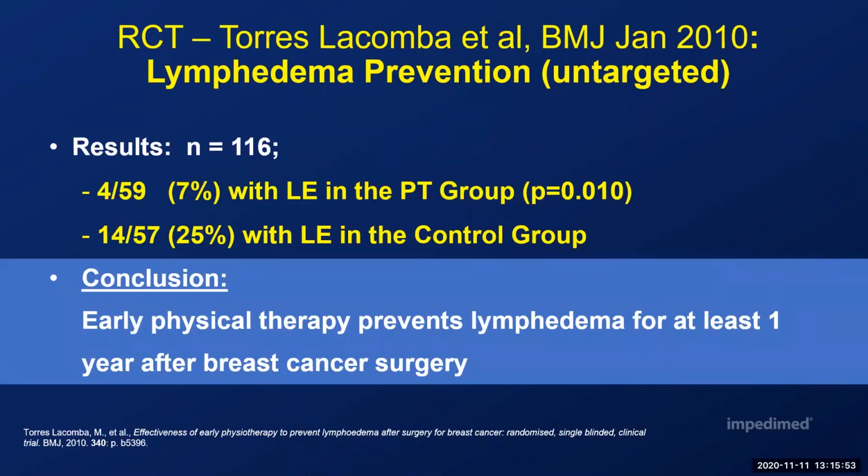The results were pretty striking. In the prevention group, only 7% of patients developed lymphedema. And in the control arm, 25% of patients developed lymphedema within a year. These numbers are fairly compatible with what we could expect in any ordinary axillary dissection series. What happened here was a dramatic reduction, about 18% absolute reduction in lymphedema, if they applied this physiotherapy to all patients. So if someone has questioned whether we have evidence about this, here's the evidence. This is a prospective controlled randomized trial, with a statistically significant difference in preventing lymphedema.